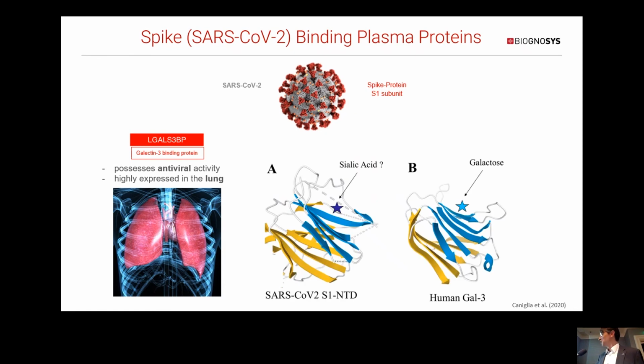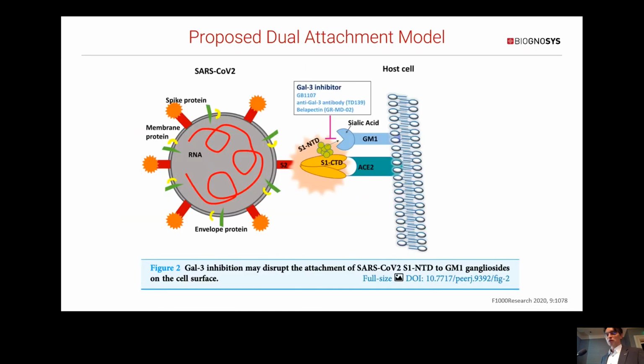Again, why is that interesting? If you look at the SARS-CoV-2 spike protein and its N-terminus, and you compare it to galectin-3, you can see that there's a high structural similarity. And the concept is that the virus uses a dual attachment model to enter the host cells. The key interaction, of course, is the interaction of the C-terminus of the spike protein with the ACE2 receptor. But the N-terminus, because of its structural similarity to galectin-3, may actually engage certain sugar-binding receptors on the cell surface. So the question is to what extent this interaction is functional for the uptake into the host cell.